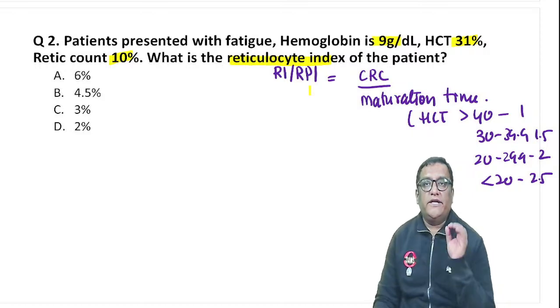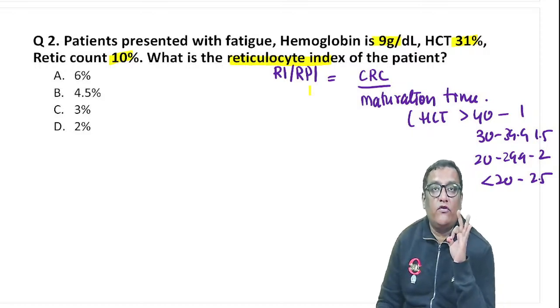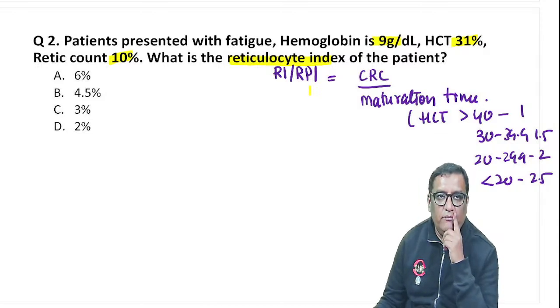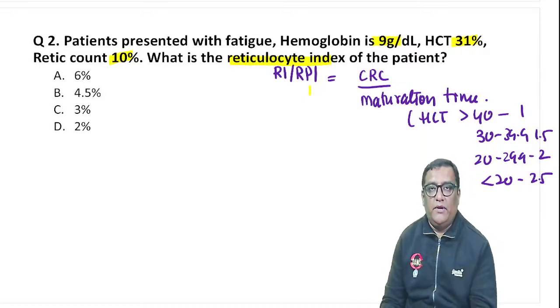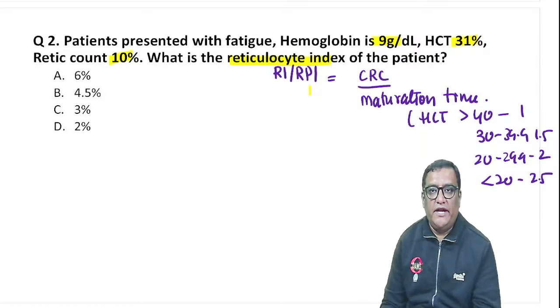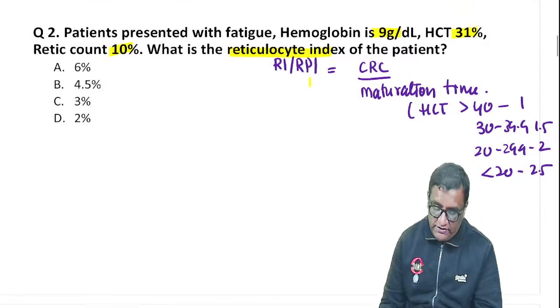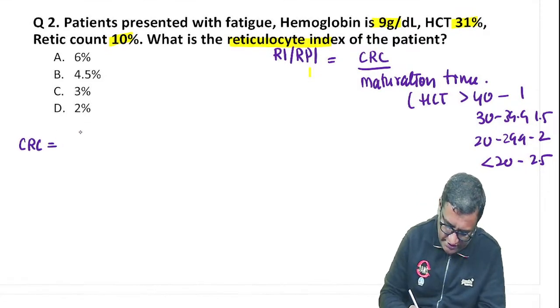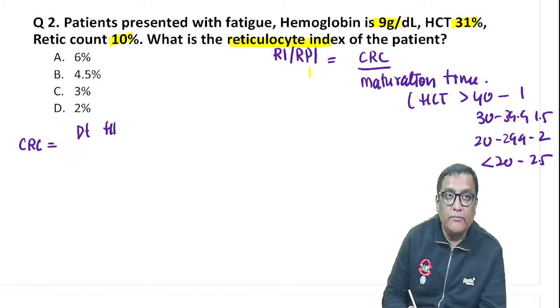What is maturation time? How much time it will take for maturation in the peripheral blood. That is what we are looking at, right? So these are the different maturation indices. Now, what is the CRC formula? Let us first talk about CRC, then we have to calculate it.